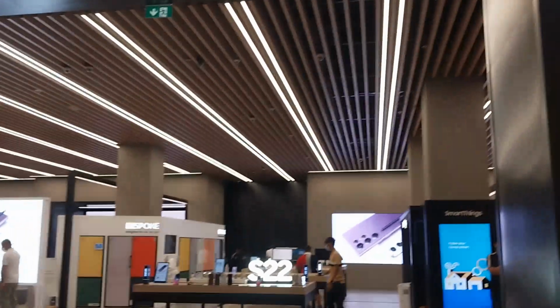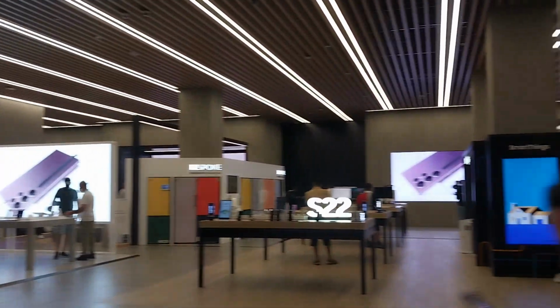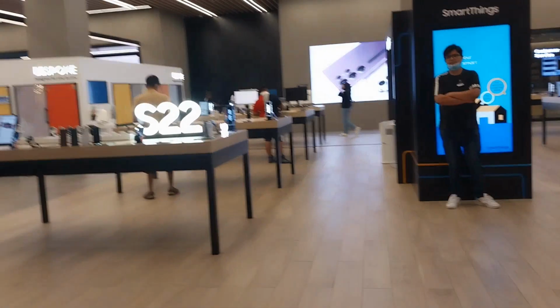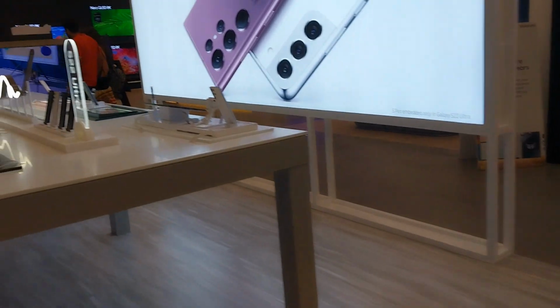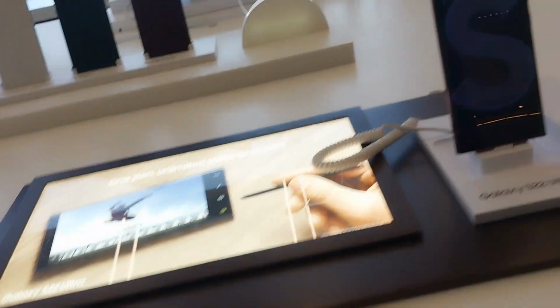Friends, now I am in a Samsung shop. You can see here what a big shop it is. Wherever you look, there is a Samsung mobile. See the S22 series, S22 Ultra. Here you have four mobiles, S22 Ultra, S22 Ultra, and here too. Wherever you look, it is S22 Ultra.